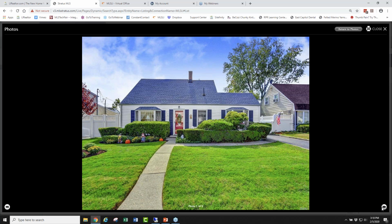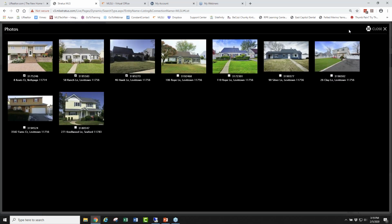Now, isn't that beautiful? I'm thinking that that's been a little bit Photoshopped. That's okay. The grass, they can do that. And it still has pumpkins and things like that, so they could Photoshop those out if they needed to.